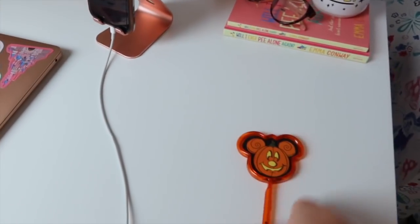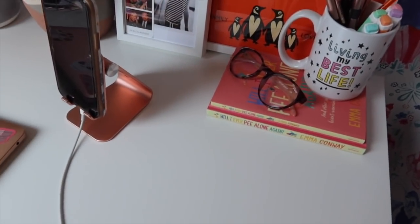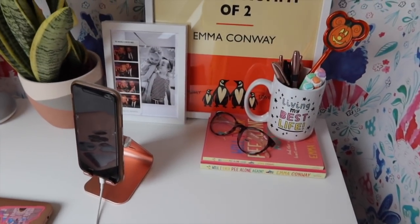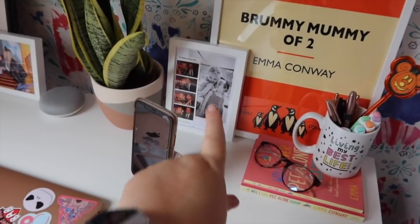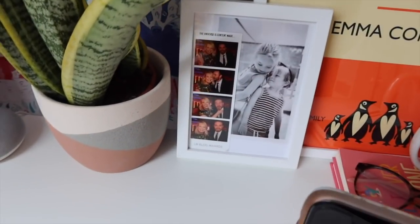Just put this because, you know, I love a pumpkin. I love a pumpkin. We've got pumpkins. We've got the paperback and hardback copy of my book, just because I'm super proud. My blue glasses to work on the computer. So that's nice. A picture of the kids, one from Stephen and I when we went to the UK Blog Awards.